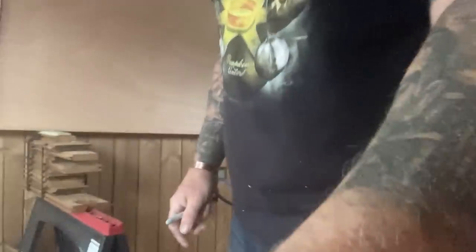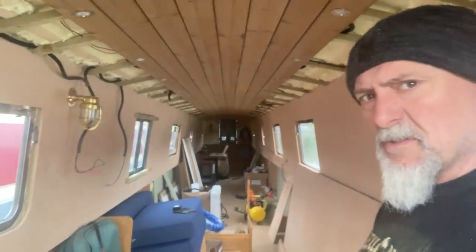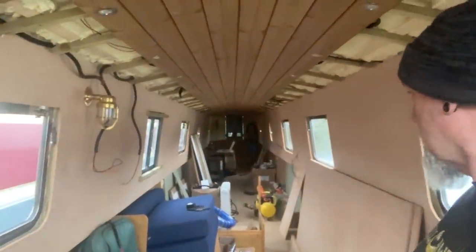Boys, oh, it's time for coffee, is it? Have a better day today. It's quite dark down now, I should open the stern doors a bit. Misty day today. Let's have a look down the boat, see what I've been up to. Yeah, bit of a pigsty. Just something about that in a minute. But yeah, it's coming on.